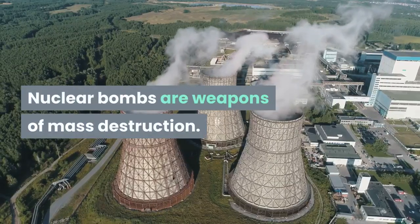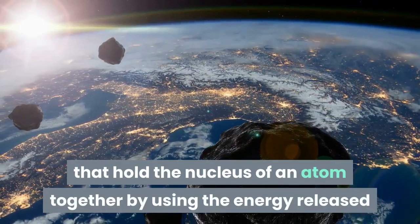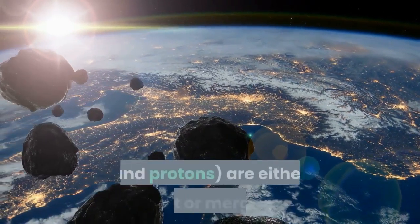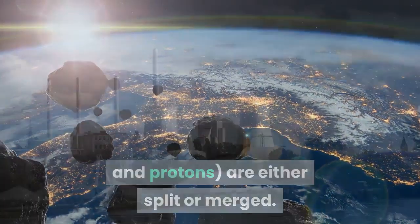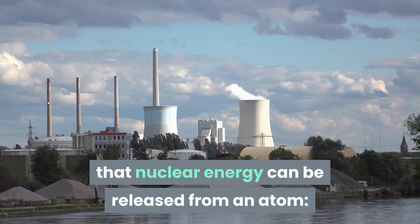Nuclear bombs are weapons of mass destruction. They harness the forces that hold the nucleus of an atom together by using the energy released when the particles of the nucleus, neutrons and protons, are either split or merged. Types of nuclear energy. There are two ways that nuclear energy can be released from an atom.